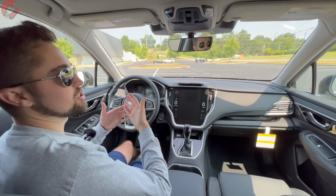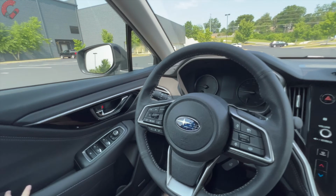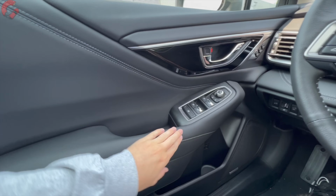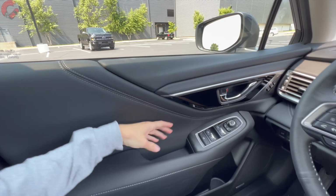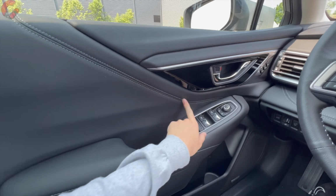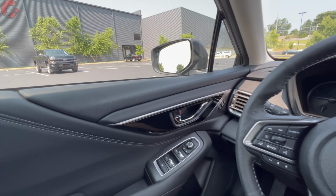Now we've seen the seating materials. Let's see the rest of the cabin materials. So we'll start out over here with our door trim. We have a nice leather material all through here. We also have leather coming from the top and cascading down through the center with a color contrast stitching detail. The top is soft touch, and we have some piano black accenting through there.